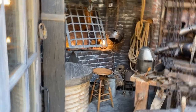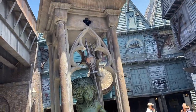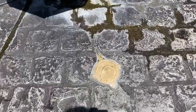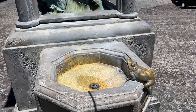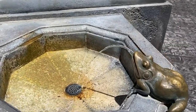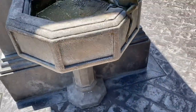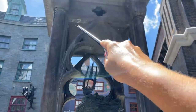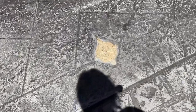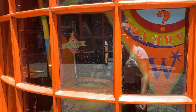Oh, this is so cool, guys. The next one is here at this little mermaid statue fountain thing, and there's actually two Aguamentis. The first one right here on this side. Aguamenti. Aguamenti. Oh, I did it. There's another one on the other side of this, on the back side of the mermaid. So let's see what that one does. Aguamenti. Aguamenti. Descendo. All right. I did it!